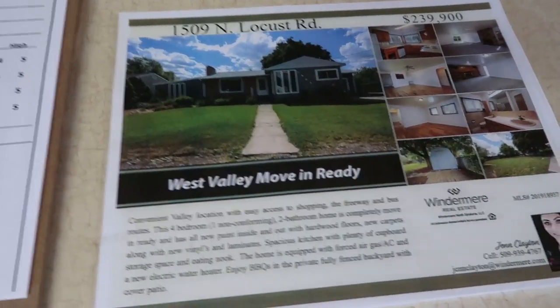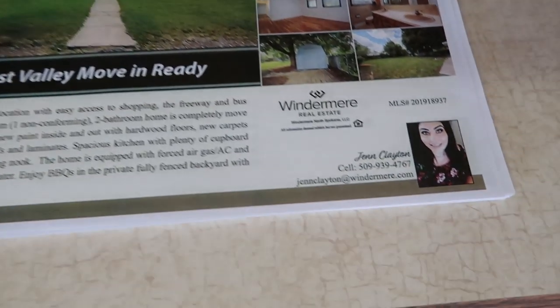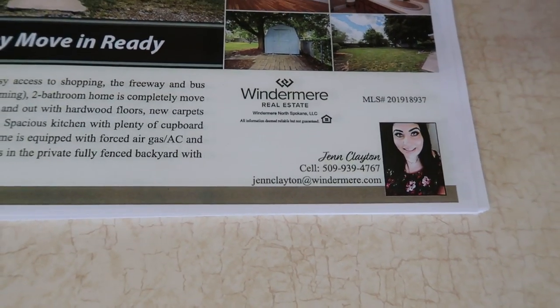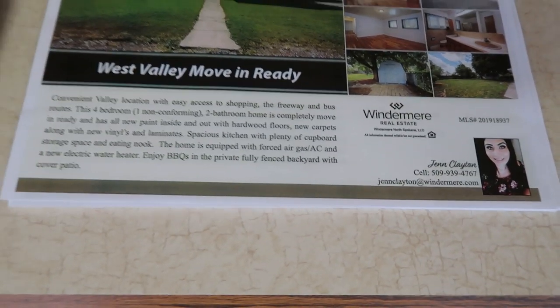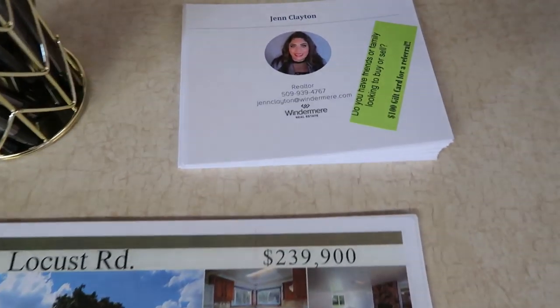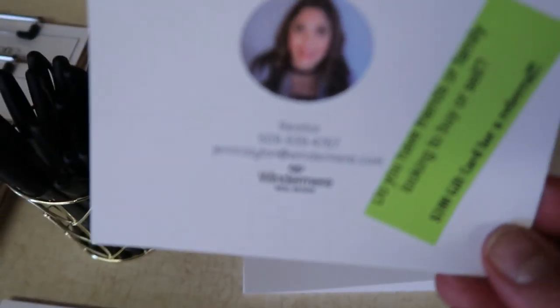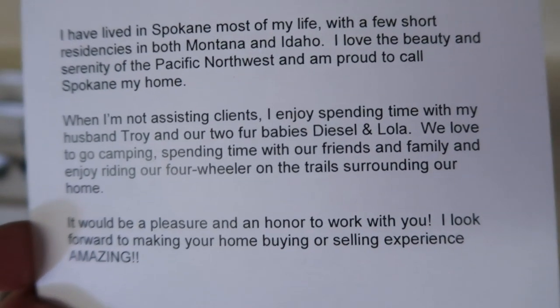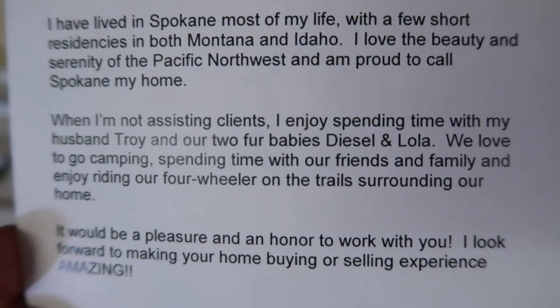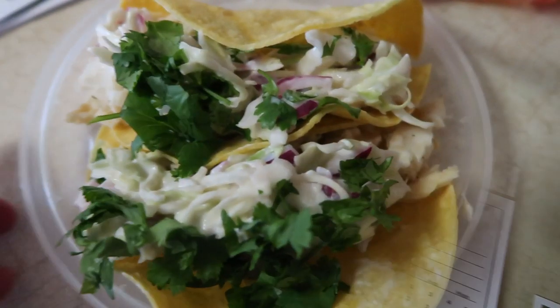I also have the flyer for the particular house that we are showing today. Even though it is not my listing, the brokerage puts my information on it so that I can hand these out and hopefully gain some prospective clients. And then since I do not have business cards yet, I have this cute little postcard here that I have my photo on. And then on the back is my bio, like a little bit about myself and what I like to do outside of work. So I'll be handing those out to people that come through as well. So that's my setup.